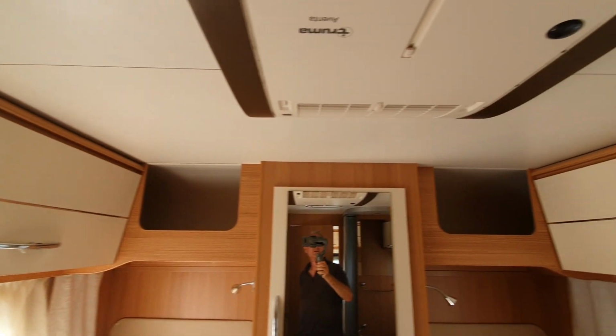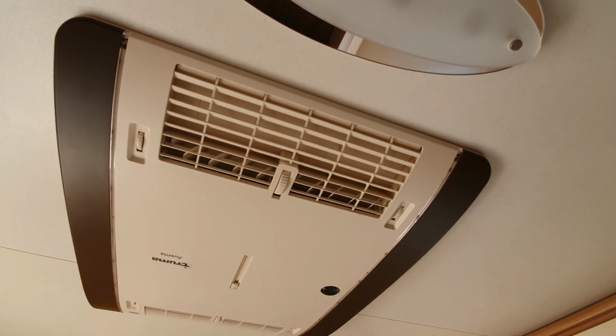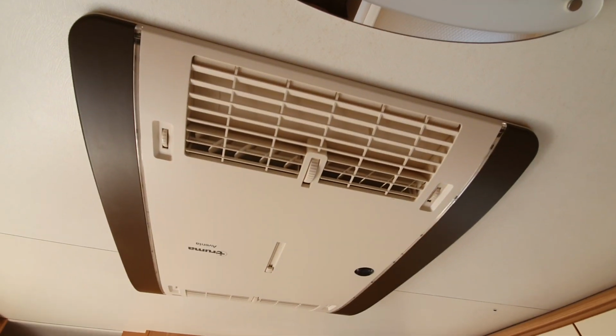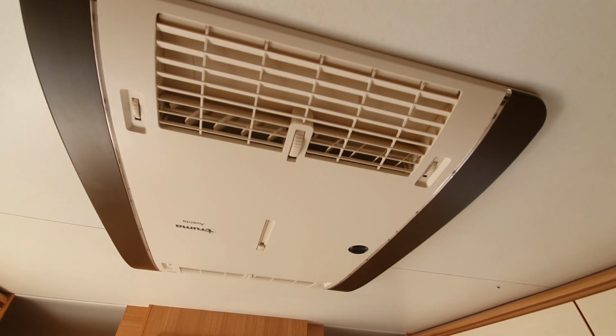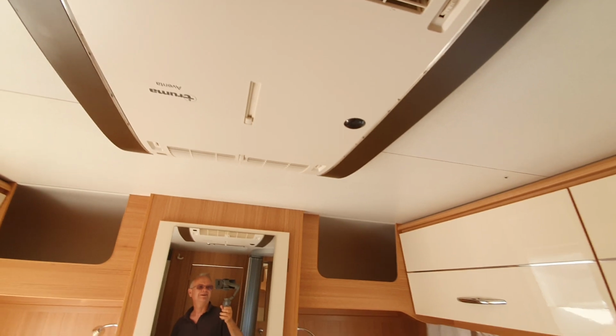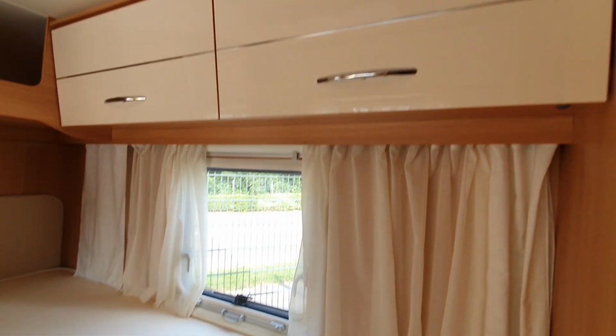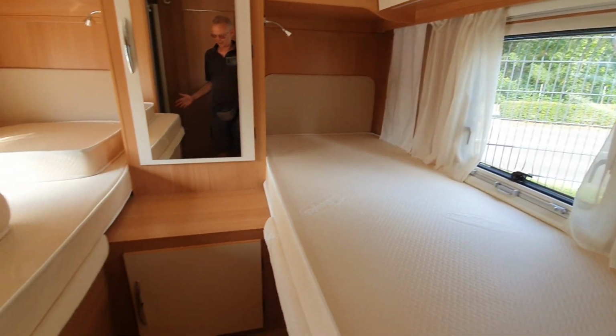Anyway, let's have a look at some of the things that this one has got. Well, you can see one of the things up there immediately. It's got a Thule Aventa, and I think you're looking at about 3,500 euros, off the top of my head, for starters. But let's talk a little bit about the van.